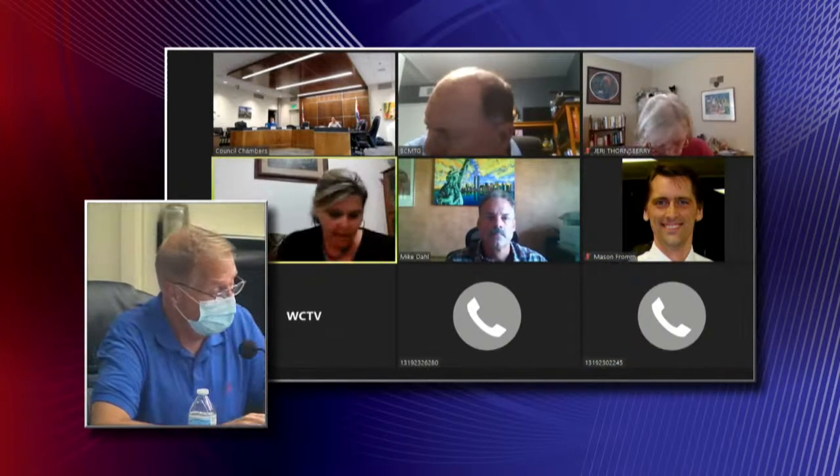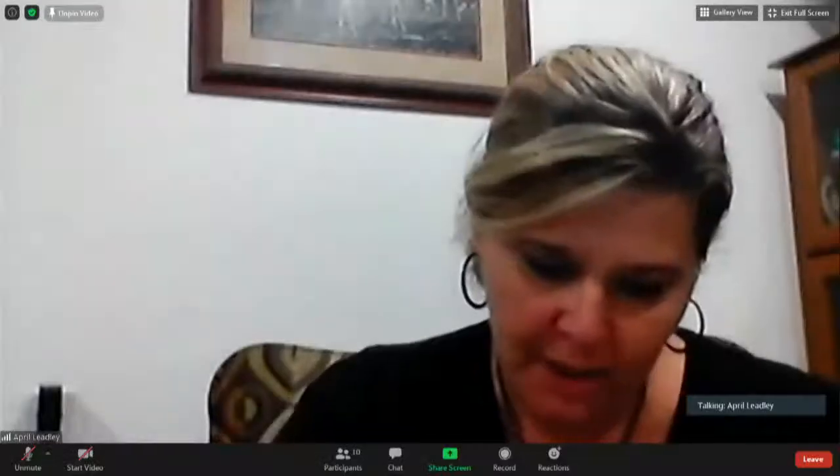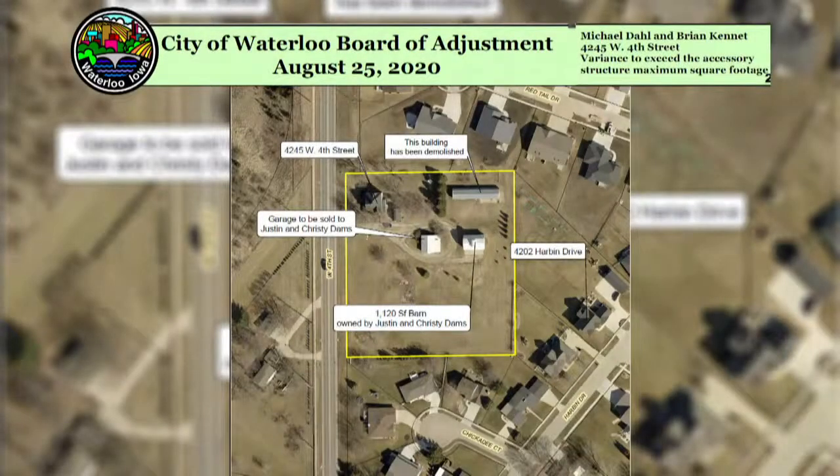I'll make a motion. I move to approve the variance request by Michael Dahl and Brian Kennett on behalf of Justin and Christy Doms for a variance to the 1,800 square foot detached accessory structure maximum size requirements, to allow for an existing 1,152 square foot garage located at 4245 West 4th Street to be combined with the property at 4202 Harbin Drive, in addition to an existing 900 square foot garage and 1,120 square foot barn, for a total of 3,172 square feet, 1,372 square feet more than what is allowed in an R1 and 2 family residence district located at 4202 Harbin Drive, be approved for the following reasons.